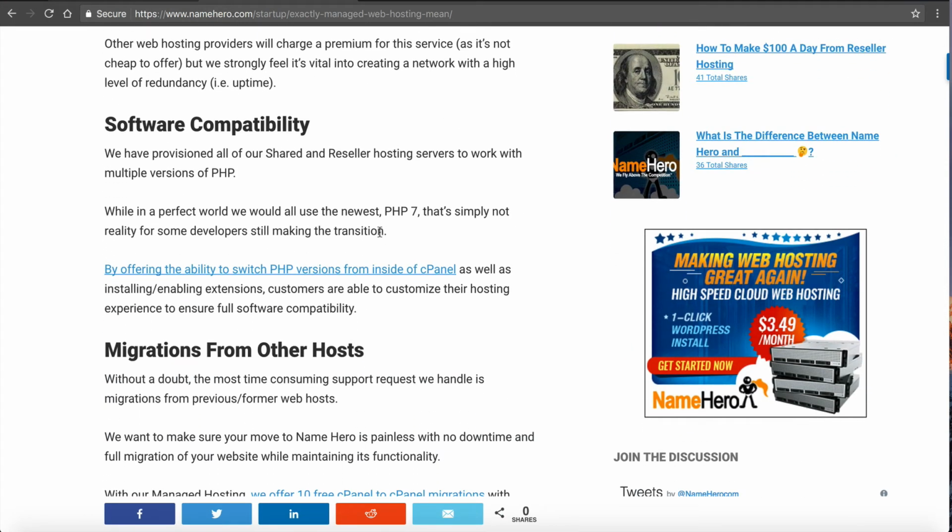All of our shared and reseller servers have multiple versions of PHP installed and ready. So you can basically go into the cPanel account of whatever account you're using, and you can change the version of PHP immediately. You don't have to submit a ticket. You don't have to ask us. You can just click and do it and save it, and you're ready to go.